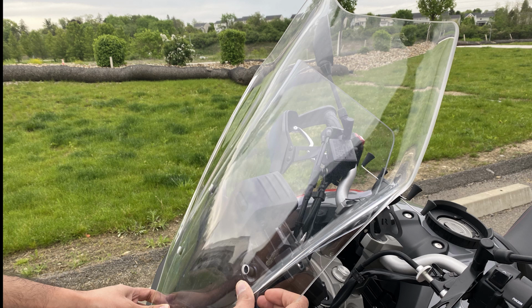So you'll definitely need to buy a wind deflector, although not much money, but take that cost into consideration when you're buying a touring screen. And again, I've only tried the Puig, so I haven't tried any of the other offerings for this Tracer 900.